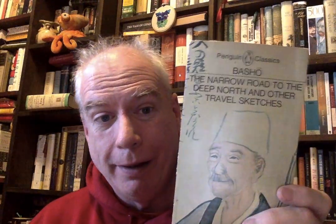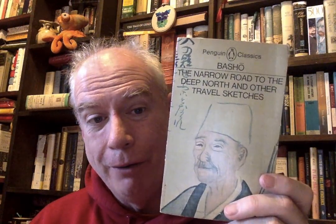Then History of the Church, Eusebius, believe it or not, very, very good reading. A lot of these things I feel like they should come with a warning saying this isn't as boring as it looks. In fact, it's fascinating. A Celtic Miscellany, not lovely. Look at that edition. Let's see here. Basho, Narrow Road to the Deep North. Just a skinny little thing.